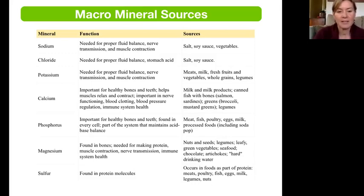Magnesium, found in bones, needed for making protein, muscle contraction, nerve transmission, immune system health. It's actually critical for about 300 different enzyme processes in the body. Excellent sources of magnesium are, of course, nuts and seeds, legumes, leafy green vegetables, seafood, chocolate, artichokes, and hard drinking water.